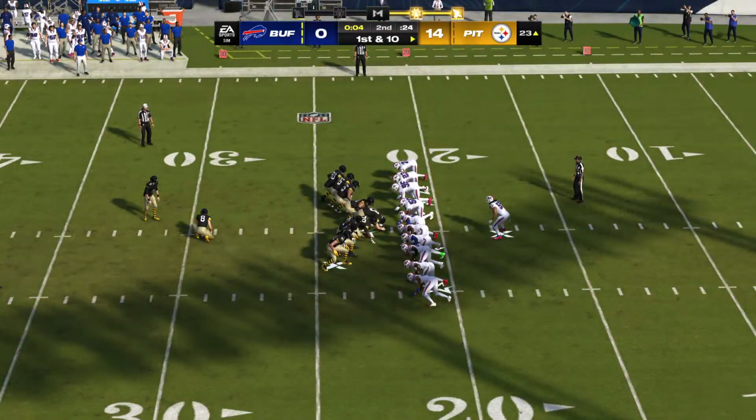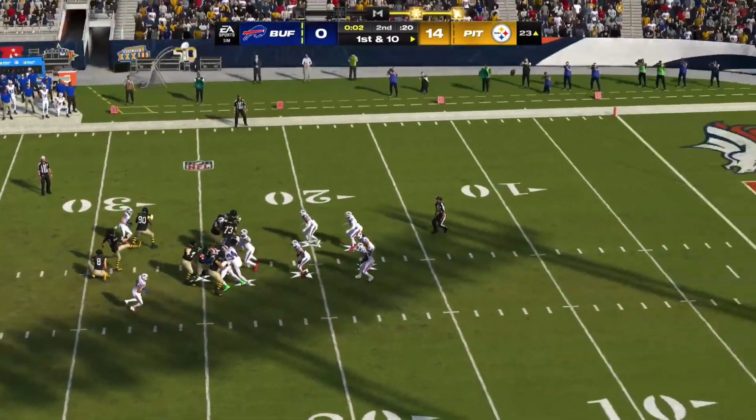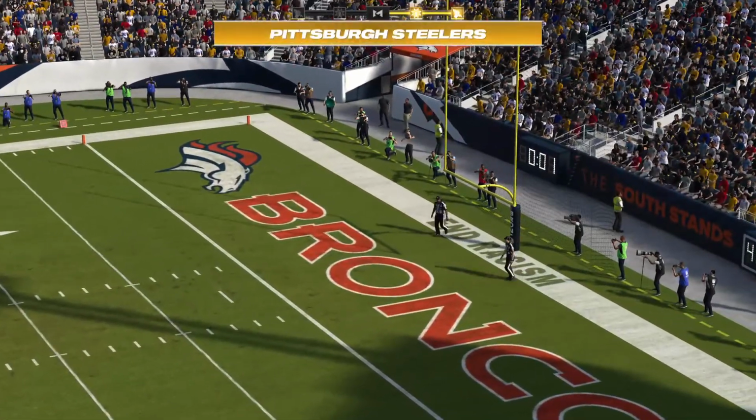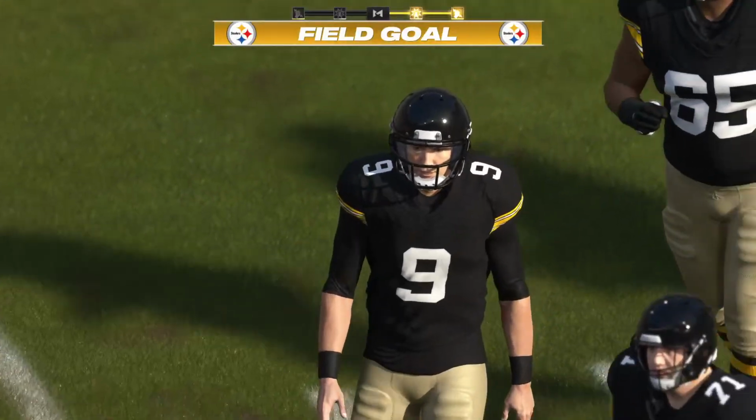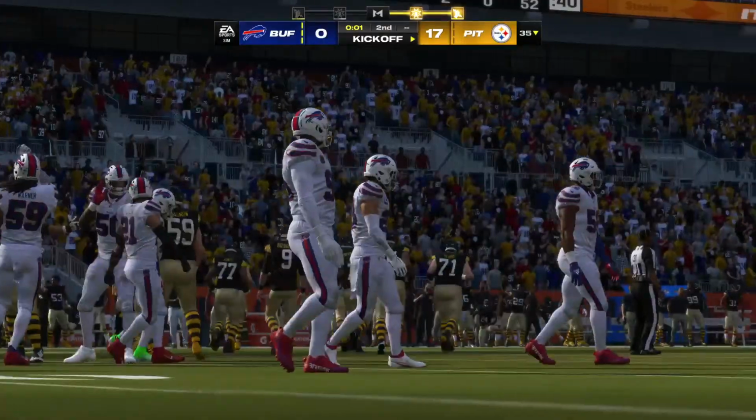So with 4 seconds to go in the half, here's the field goal unit onto the field. This a 40-yard attempt from the left hash. Boswell's kick is good, and that will extend their lead even further. So a late 3 there, and that'll help as they head into the break.